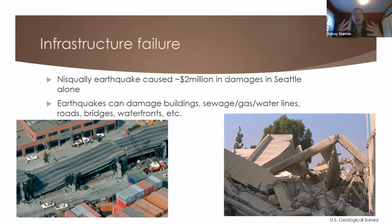And so earthquakes can damage buildings, they can break sewage and gas and water lines, cause roads and bridges to fail, and damage waterfronts, for example. And these are things that we do know about. So there's a lot of work going on in Western Washington to try to make sure that we are more prepared so that there's less damage to these things.